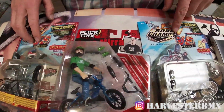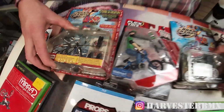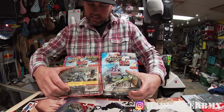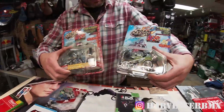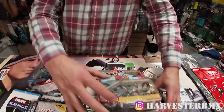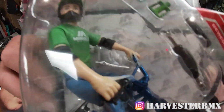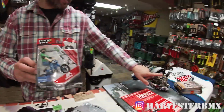These are the original Flick Tricks toys. These are from around the year 1999-2000, and this is the one with the helmet. And this is just a regular one that came out, but you can see Dave over there. And this came out many years later, and it was just the action figure Dave Mirra toy, which is similar to these guys over here.